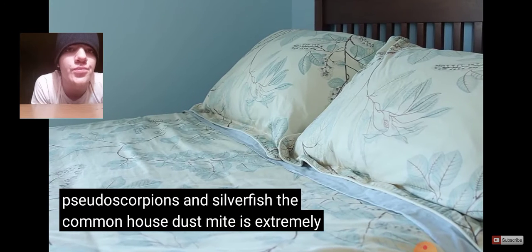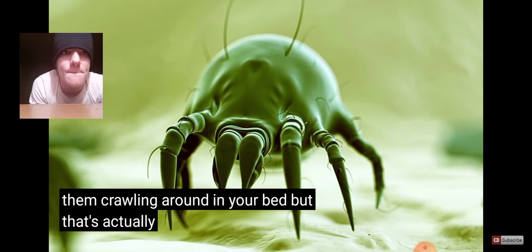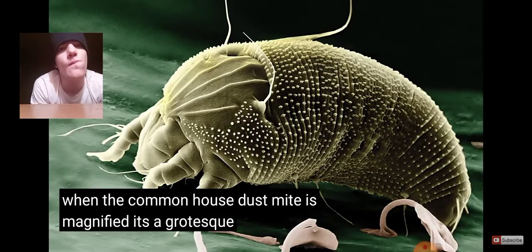Their natural predators are other allergenic mites. Pseudodust mite is extremely small, so it's unlikely that you will see them crawling around in your bed. But that's actually a good thing, because when the common house dust mite is magnified, it's a grotesque and terrifying sight.